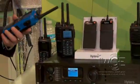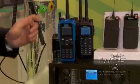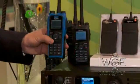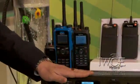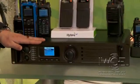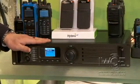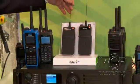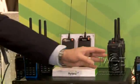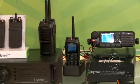What you see here is a blue radio. This is compliant to the European non-explosive spec, which is ATEX. And it's also compliant to the new FM 2010 specification. This will be released end of this year. At the bottom here is a repeater. It's a 50-watt repeater. Again, this is available in the VHF and UHF band. It's fully compliant to the DMR Tier 2 protocol. Here you see two covert radios that will be ready for release middle of this year. And you have the mobiles that are also ready for release for the VHF and UHF band.